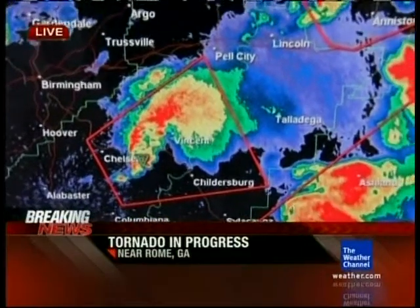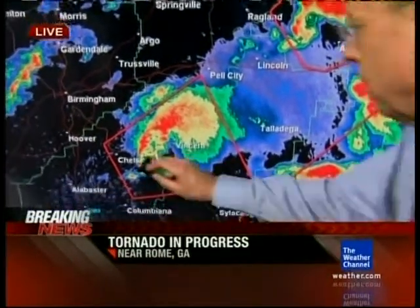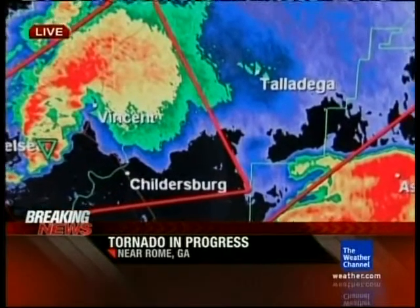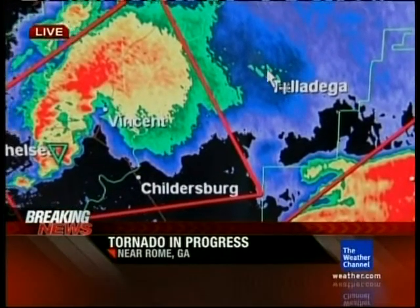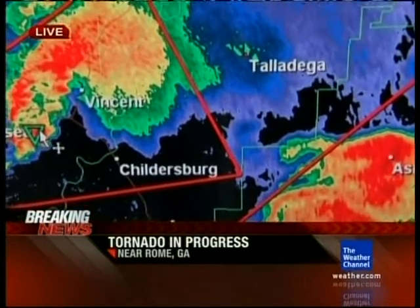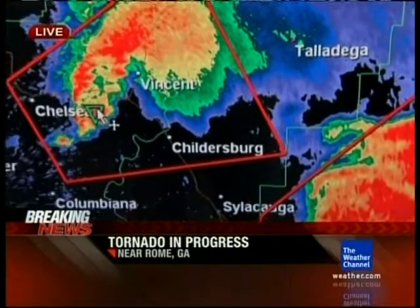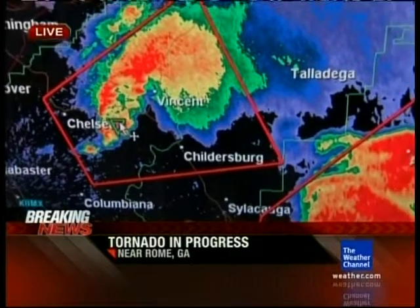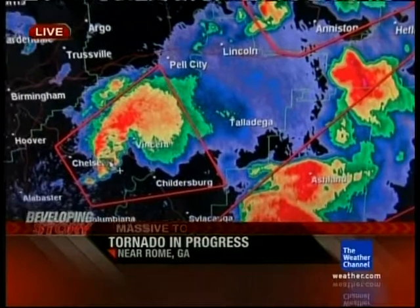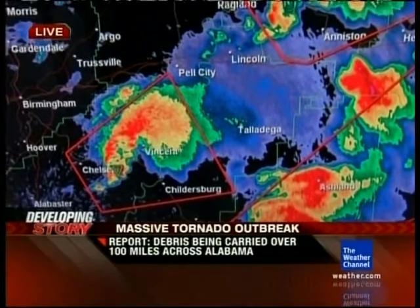Tornado there, now headed toward the Vincent area. That's the same storm that is going to be heading toward Talladega. So we could do a little bit of a timeline with this storm moving at about 55 miles per hour. Talladega is about 22 miles away. So we're talking less than a half hour for this possible tornado that's now near the Chelsea area, just to the south and east of Chelsea, to be heading toward the Talladega area.